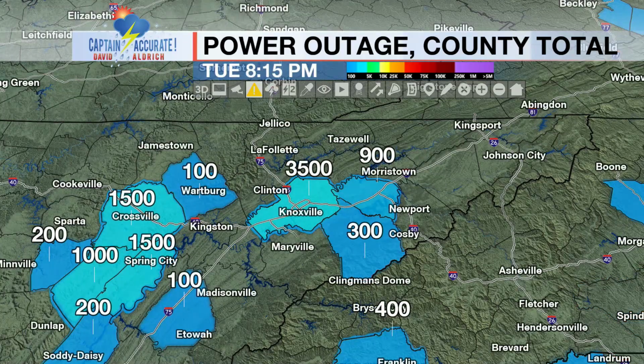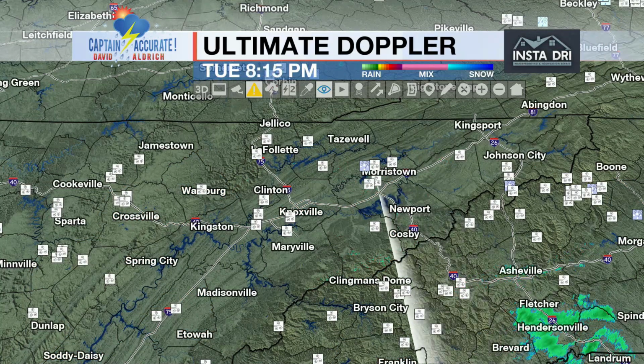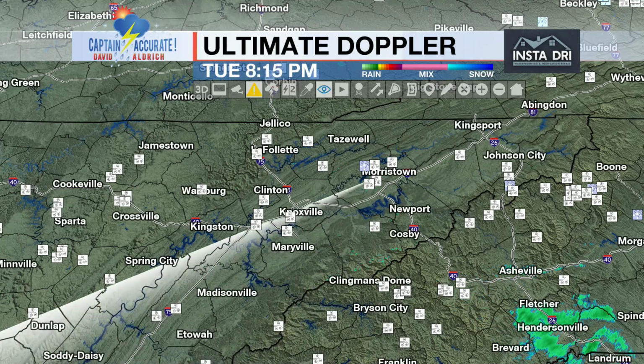And as of about 8:15, it appears we have 3,500 power outages still in Knoxville. I would imagine in the Knox County area, most of that is around the tornado damaged area in West Knoxville. These are all the damage reports. Lots of trees down. We had a straight line wind issue of 85 miles per hour around Sevier County, around Kodak as well, just to name a few.